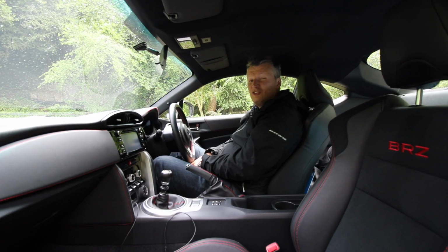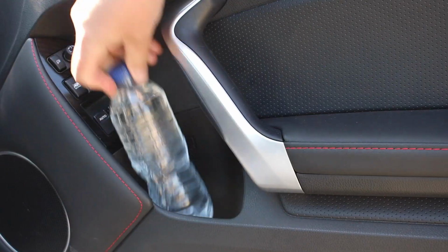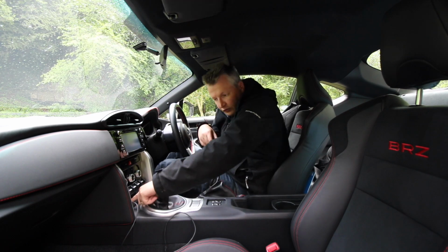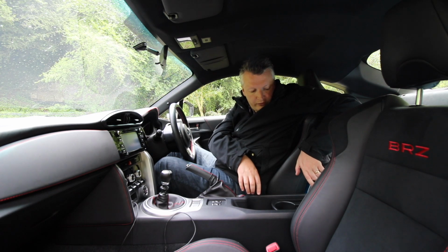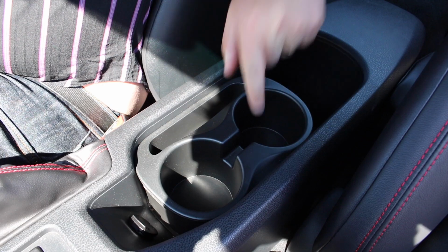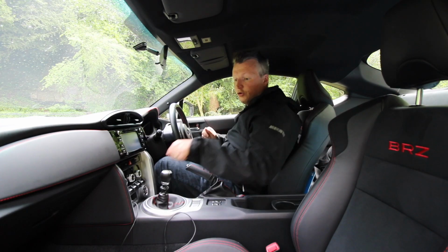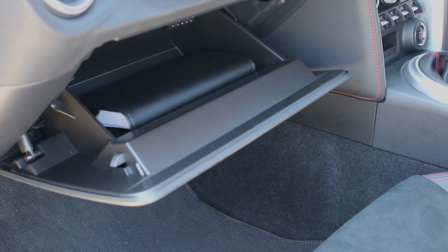Storage wise, the car's extremely well kitted out, especially for this as a model. You've got a decent sized door bin where you can fit a bottle of water, got a little storage point under the dials. You've also got a central storage area with cup holders and I assume it's a phone holder, and it does remove and you can put it at the front or the back. You've also got, surprisingly, a glove box, and it's quite a decent size too.